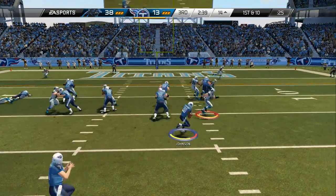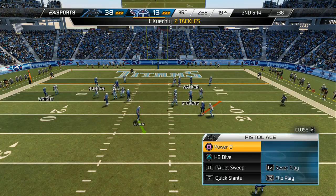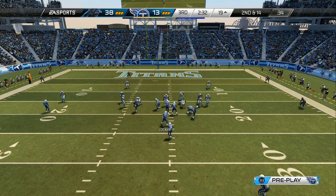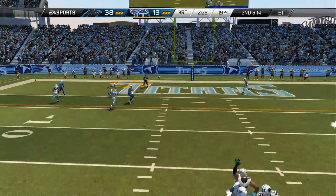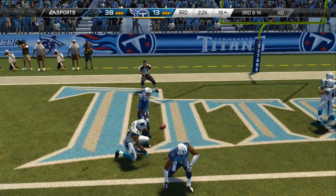They'll stay on the ground on first down. Going to lose yards here. Good job by the defense. They stopped the offense that time on first down. Now the defense is in a good situation. The Titans come out in the pistol. Locker is going to take it from the gun. And it's incomplete. Just couldn't hold on to it after the hit.